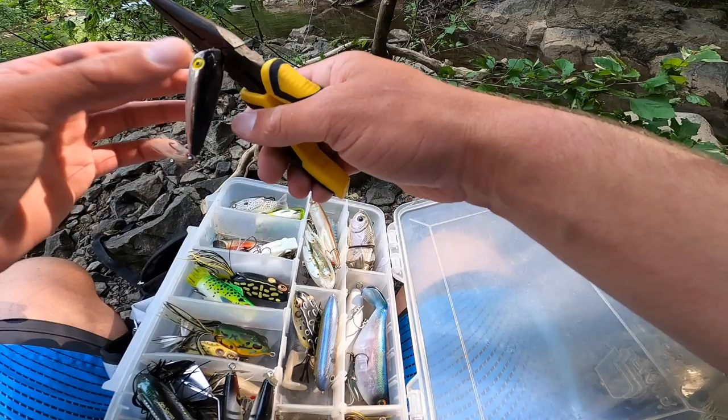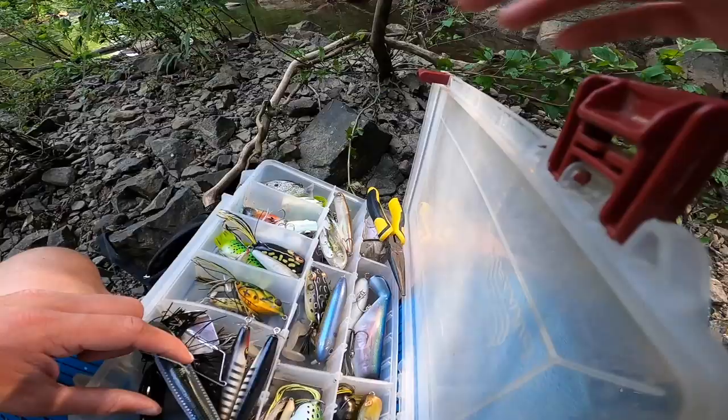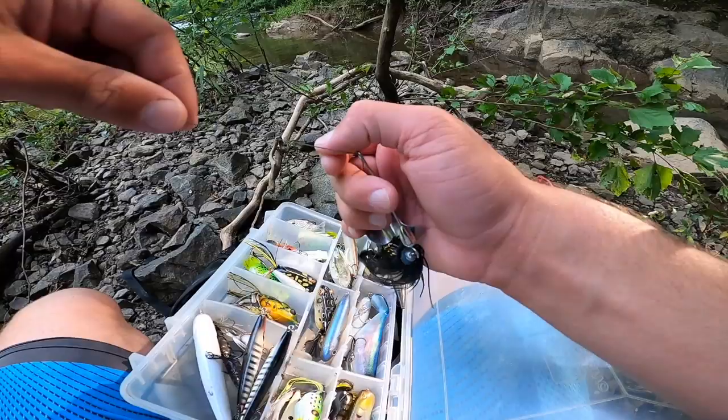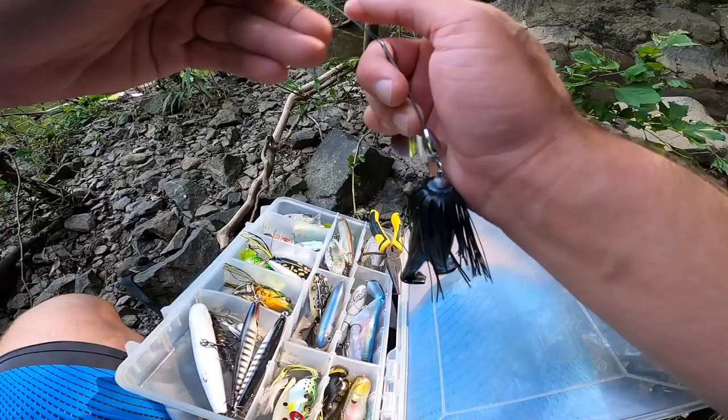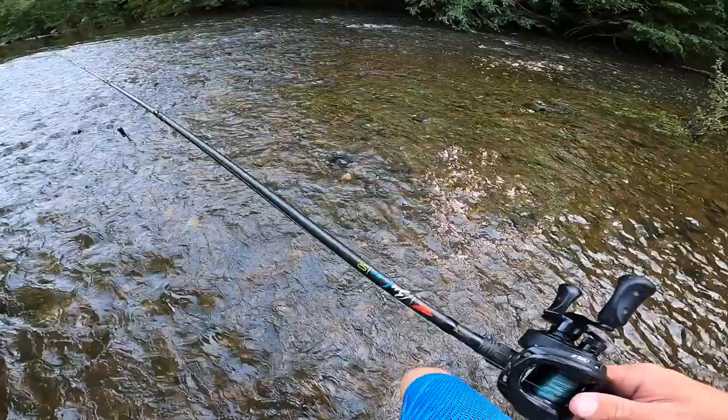I think we might use the buzz bait because we have a little bit more moving water. You know, I think that the buzz bait is probably gonna be the best option. I am gonna have to change out my trailer because it's a little ripped. I think the old buzz bait is gonna be the best option today because the water is moving decently fast in some of these areas. And this buzz bait is gonna be able to cover that water pretty easily. A lot better than something like a popper.